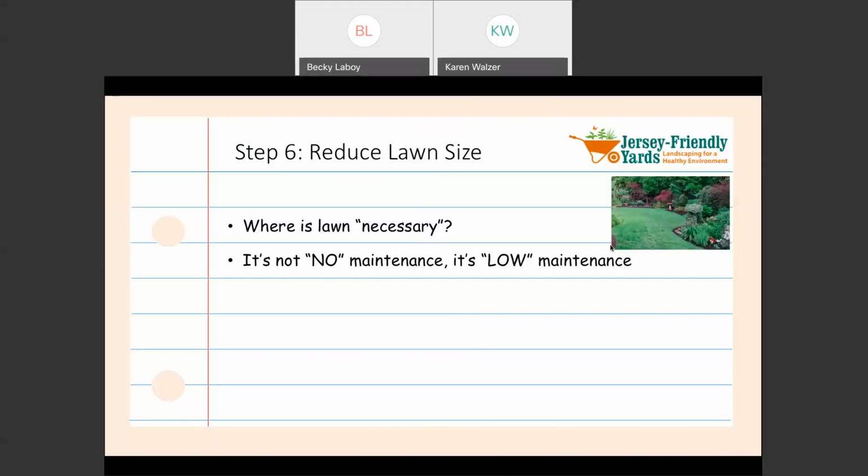Step 6 is reduce lawn size. So think about the lawn on your school property. Is there a lot of lawn, just a little bit of lawn, or maybe no lawn? If there is too much lawn, you might want to consider replacing it with a garden. It will reduce mowing, reduce fertilizer and chemical inputs. However, you will have some other challenges with a garden, but enjoyable challenges, hopefully.